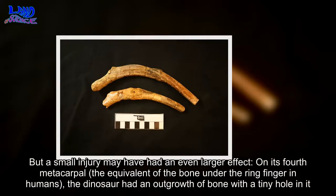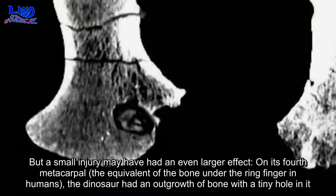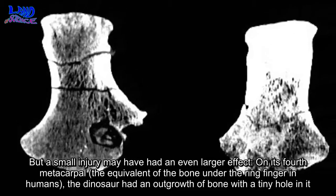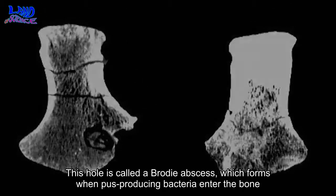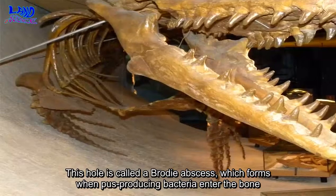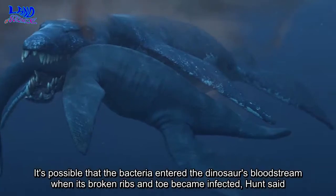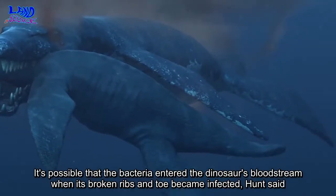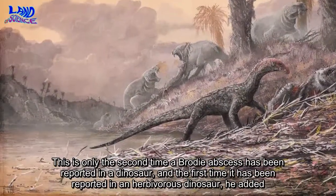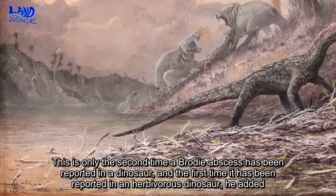But a small injury may have had an even larger effect: its 4th metacarpal, the equivalent of the bone under the ring finger in humans. The dinosaur had an outgrowth of bone with a tiny hole in it. This hole is called a Brodie abscess, which forms when pus-producing bacteria enter the bone. It's possible that the bacteria entered the dinosaur's bloodstream when its broken ribs and toe became infected, Hunt said. This is only the 2nd time a Brodie abscess has been reported in a dinosaur, and the first time it has been reported in an herbivorous dinosaur, he added.